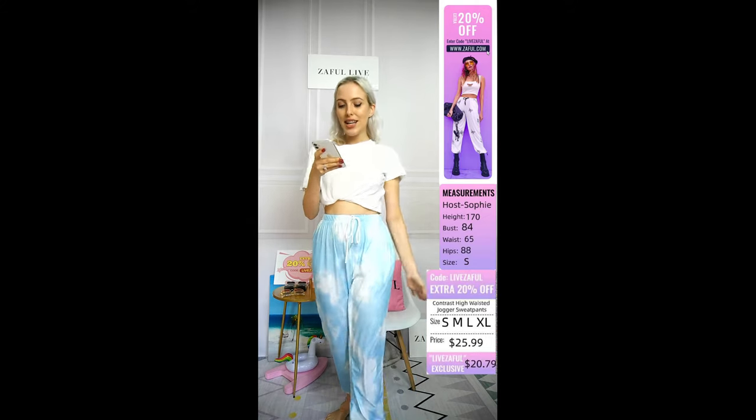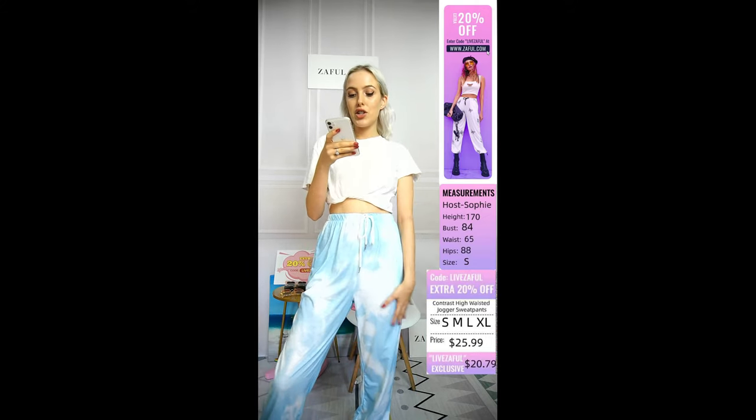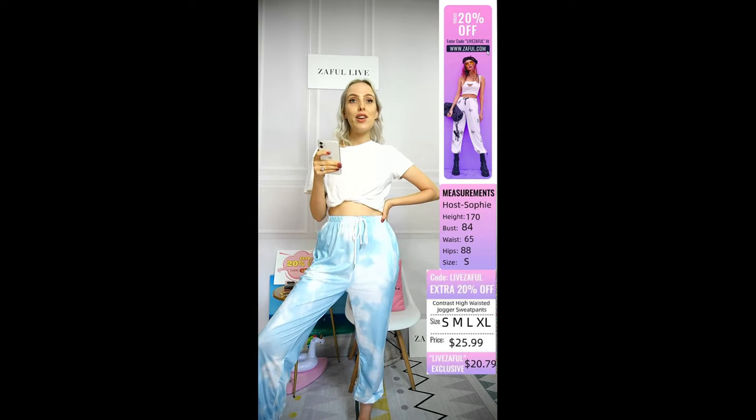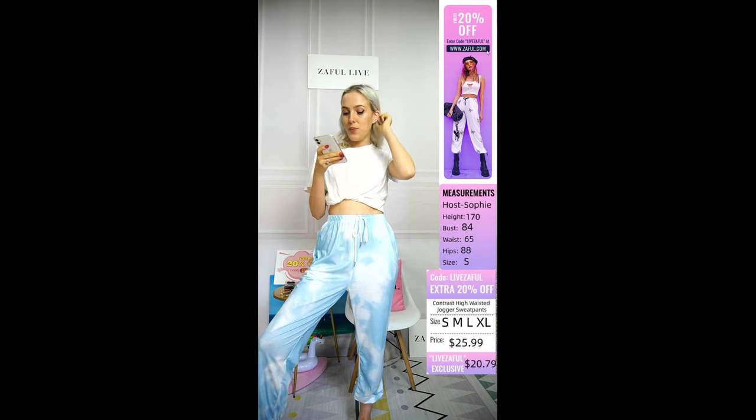Okay, so Zaful tie-dye pocket drawstring jogger pants. You can get these today for $14.39. They're available in three colors: black, green, and blue.